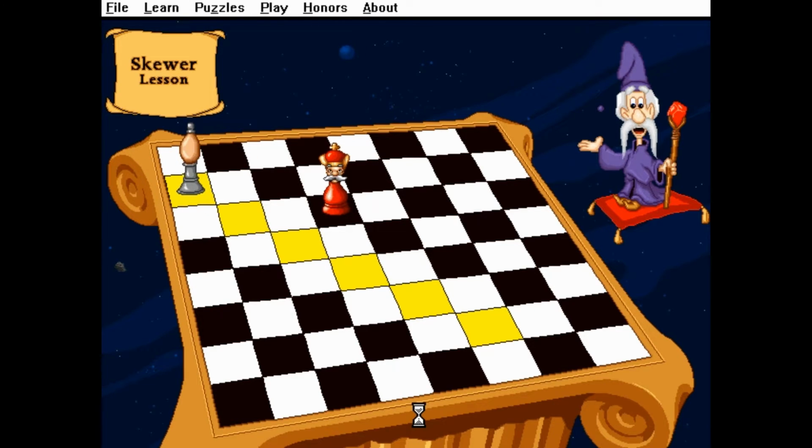That's the great thing about the skewer. It forces your opponent to surrender one of his pieces. Let's try some skewers together.